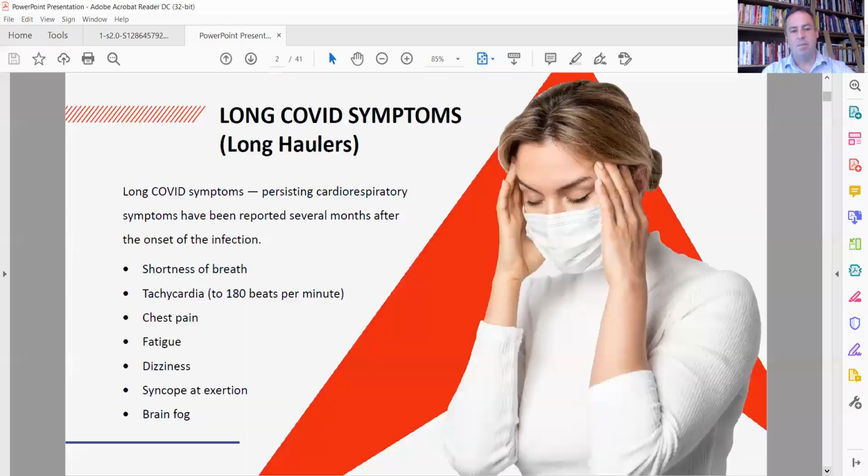My name is Patrick McKeown, and the technique will be taken from the Buteyko Clinic method and also from the Oxygen Advantage. I'm going to start off with sharing a screen and looking at what symptoms are involved with long COVID. These symptoms typically are persisting, as I said, for several months after the onset of infection.